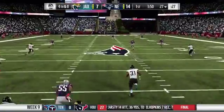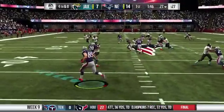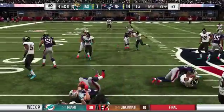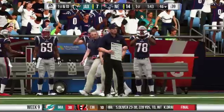His first punt, 45 yards. This looks good as well. Fielded just inside the 30. Pushing his way through. A good return there, 17 yards.